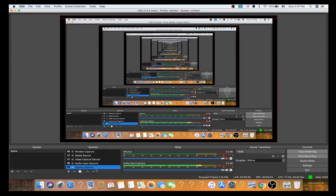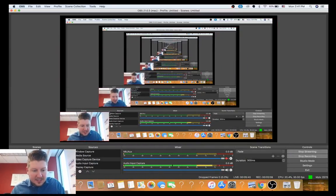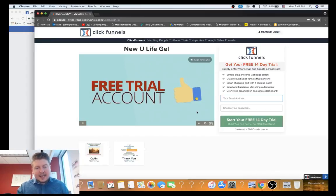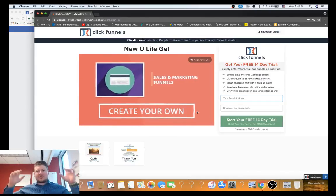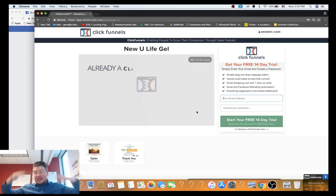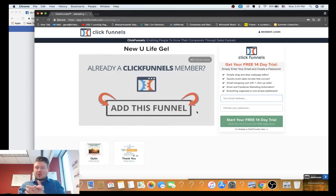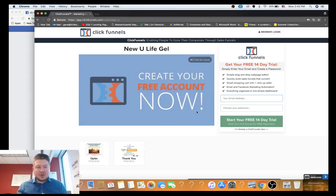And the cool thing about ClickFunnels is that there are a couple of levels of accounts that you can get, and I think there's a level to use only a couple of funnels, and it's kind of limited functionality. And then there's a level that I've always used, which is the 20. You get up to 20 funnels. So if you've got a business besides NewULife, if you're promoting another network marketing opportunity, it's perfect to capture leads for that funnel too.